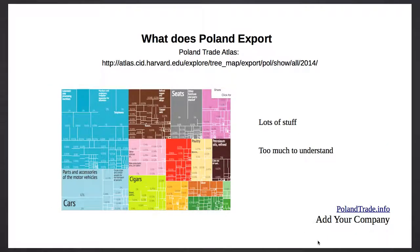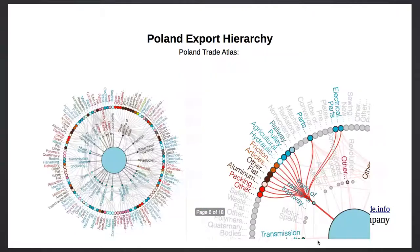Here is, from the Global Trade Atlas, a chart of Polish exports by industrial category. Really too much information in there for any one person to comprehend. Here you can zoom in. On the left it's organized as a hierarchy, and on the right you can zoom in. And of course, that doesn't even get down to the individual companies in each category.